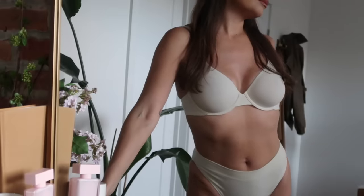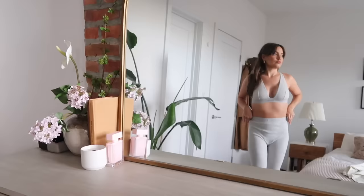In the same bone color, I also got this t-shirt bra, which I am really excited about. I just think it is so flattering. It's perfect to layer and go under something like this. Next are these cotton rib pieces, which can be worn as a set. I got them in heather gray. These leggings are so super flattering.